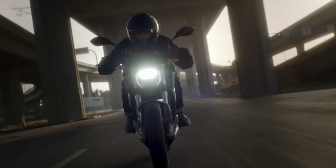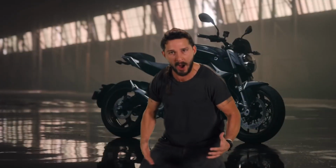In short, if you have the option to take this bike for a test drive, do it.